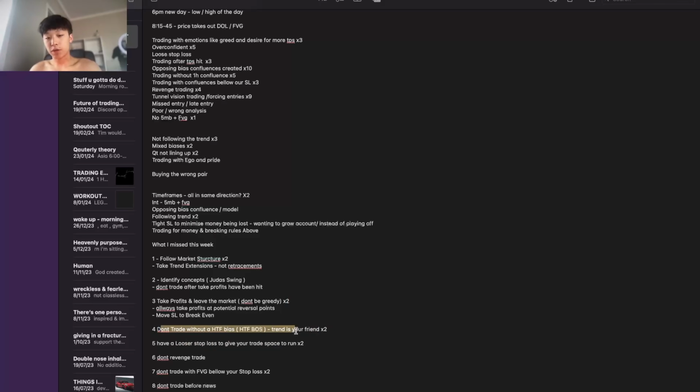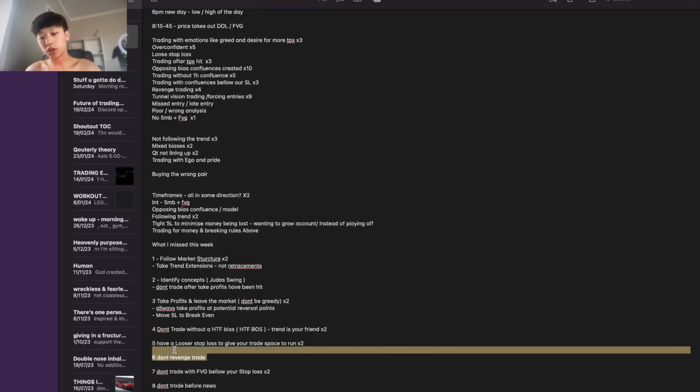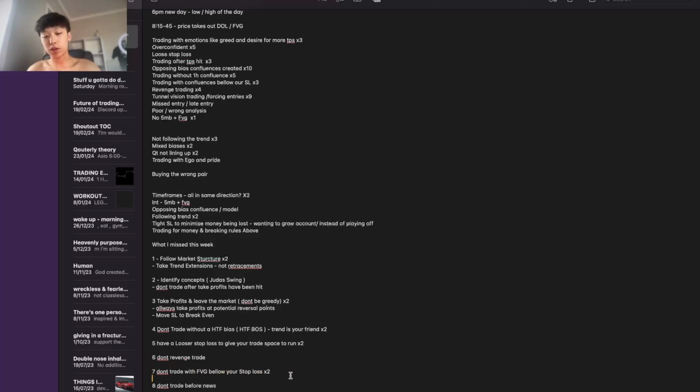Don't trade without a high time frame bias / a high time frame breaker structure. Trend is your friend. Yeah, that happened 2 times. 2 times we didn't have a high time frame breaker structure in our direction. We should have had a looser stop loss in 2 trades, so our trades had a little bit more space to run. We should not have revenge traded. We should not have traded with fair value gaps below stop loss.